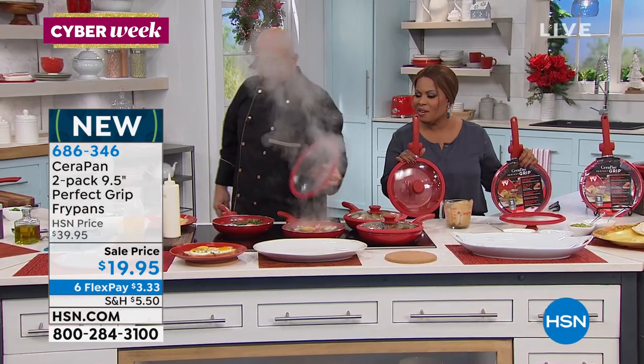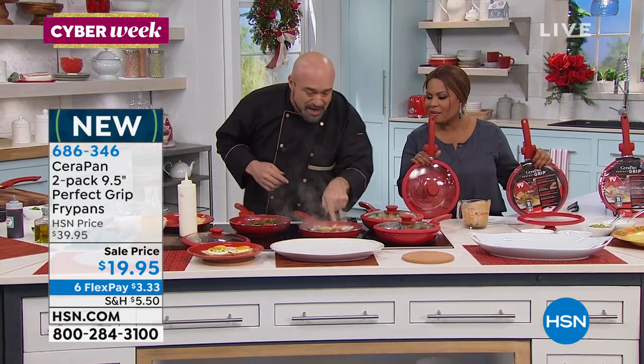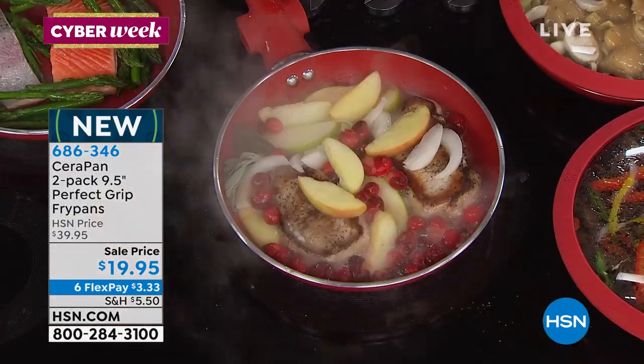And then we're going to go over to the oven. All right, you see this? All of those cranberries have started to split. That looks so pretty, too. So now I know that it's happening.